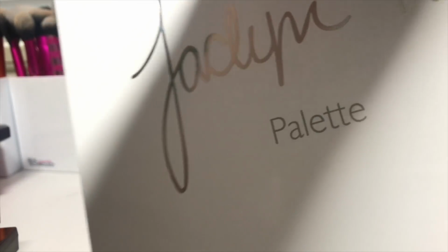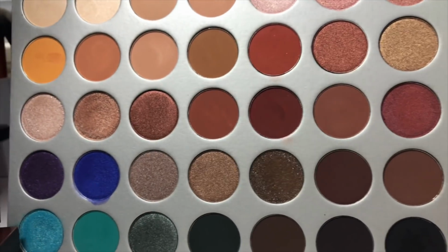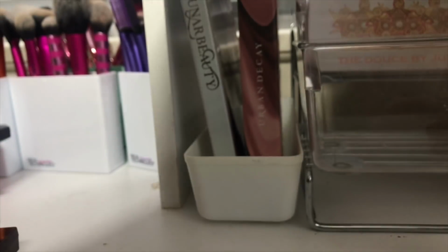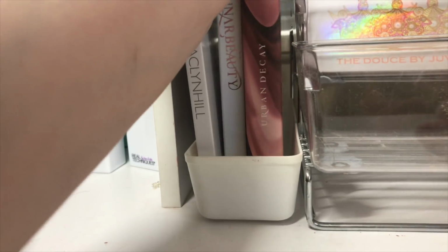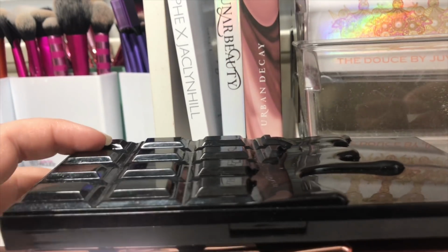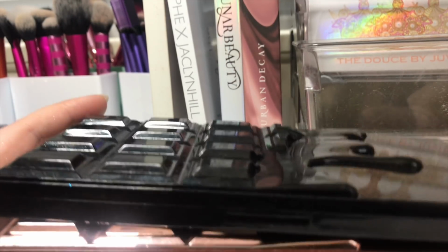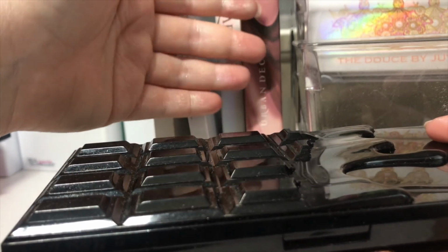Same with the Morphe Jaclyn Hill palette. This is brand new to my collection. I've used it once off camera. I'm going to do a tutorial with it maybe next week. But yeah, these blend absolutely amazing, and the pigmentation is just, like, the colors don't muddy. And I never had that before. People that get their transition shade to be different to their crease shade, and you can see the difference. I've never had that before because these muddy together, and yeah, they are amazing palettes, but I've recently discovered better things, so I will be getting rid of those today.